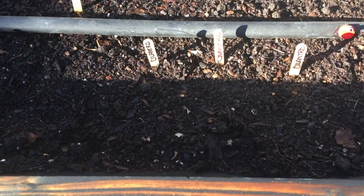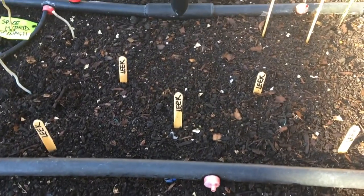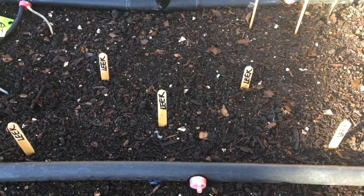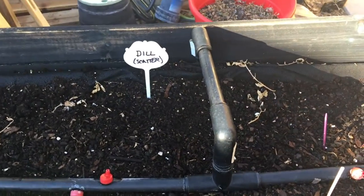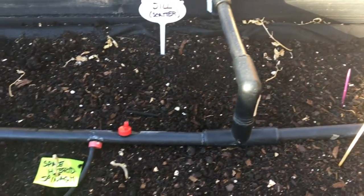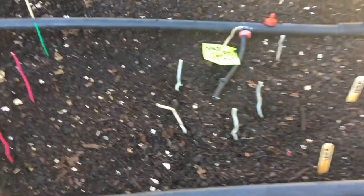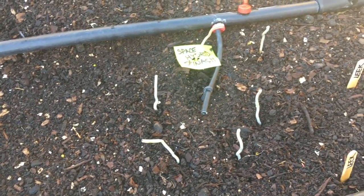I have cilantro, and I've got more than three here. I've got several. I have leeks. And leeks have never come up for me, so that'll be interesting if they do. In the back, I scattered dill all over in that middle area. The white wire has space hybrid spinach. There's chard up front.